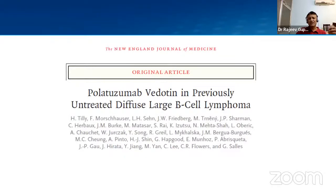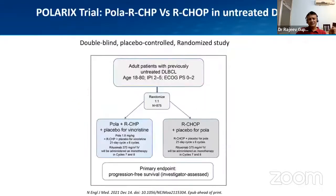So what best can be done now? This is an article which appeared in NEJM, which utilized polatuzumab, which is an anti-CD79B antibody, in the POLARIX trial. And it was a double-blind, placebo-controlled randomized trial, well balanced, with polatuzumab plus R-CHOP for 6 cycles, and the rest of the 2 cycles, 7 and 8, were rituximab in both cases.